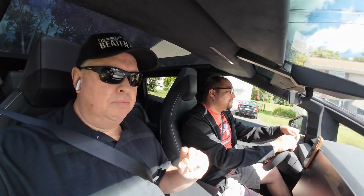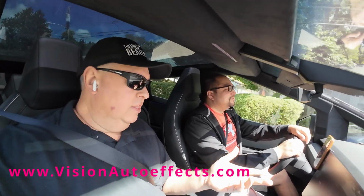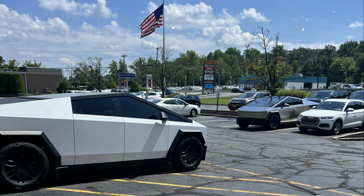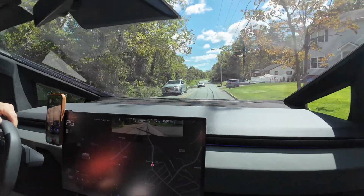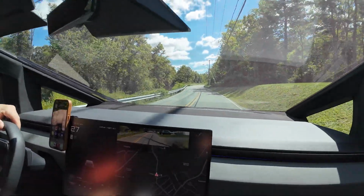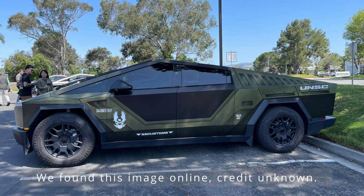One of the guys that I interviewed on YouTube runs Vision Auto up on 23 in Butler, and they wrap these all the time. Every week there's a new colored one, like light powder blue, pink, purple, yellow, red. And I like the matte black the most out of a lot of the wraps. There are a couple other wraps I like, but this matte black is phenomenal. I like the Halo Master Chief, the green marine one.